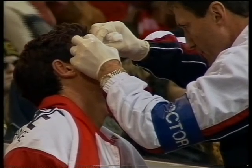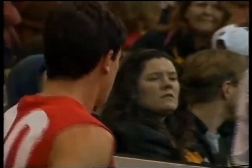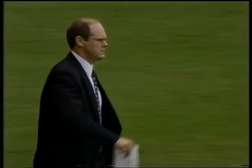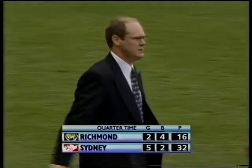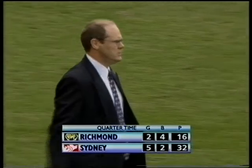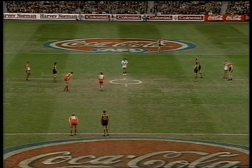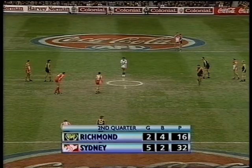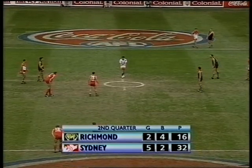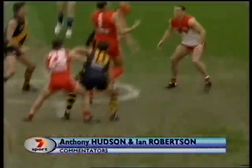He must have copped an awful poke in the eye, John Stevens, because it doesn't look well. Well, the skin's not cut, but there was blood, so the blood must have come from behind the eye, maybe. Take a break. Quarter time. It's the Swans 32 leading the Tigers 16. A more significant role to play as this match continues this afternoon. Second quarter from Colonial Stadium. Saturday afternoon footy from Melbourne around Australia, and it's the Swans by 16.